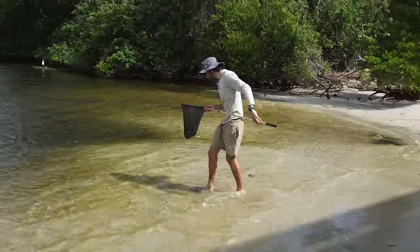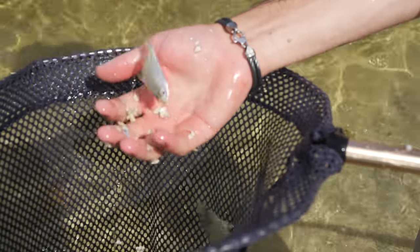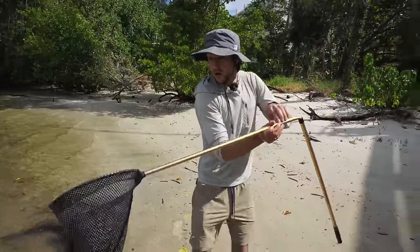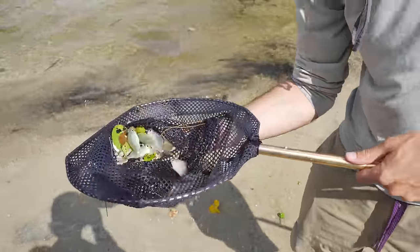Got him! Triple sand perch. There are loads of these guys all throughout here. Broke the net in half. Oh my God. Pulled out the extendo clip. Oh, holy crap. I got a boatload.